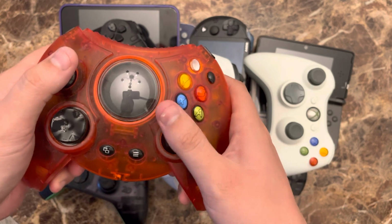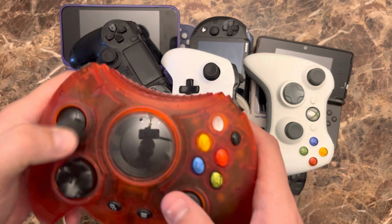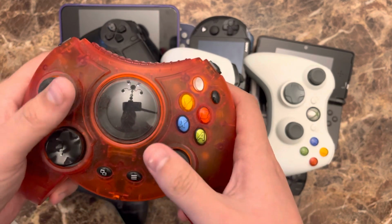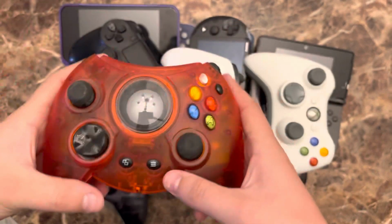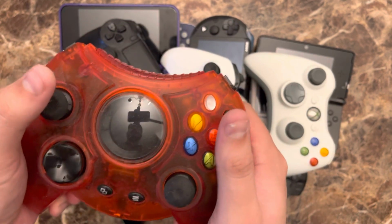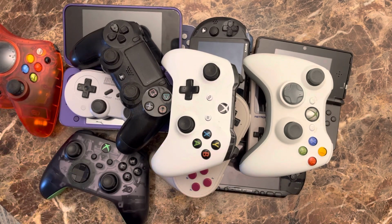This stick, I don't like that this is convex. I think concave sticks are much preferable. But other than that, the triggers are nice. But the overall shape of this thing is a little bit ungodly. So those are the controllers.